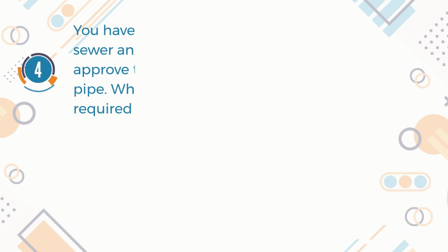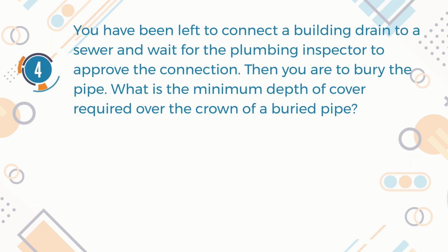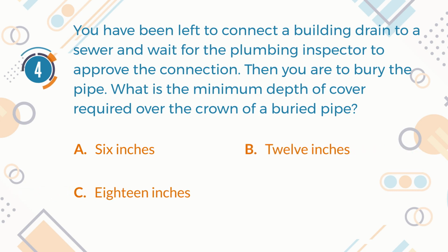Number 4. You have been left to connect a building drain to a sewer and wait for the plumbing inspector to approve the connection. Then you are to bury the pipe. What is the minimum depth of cover required over the crown of a buried pipe? A. 6 inches. B. 12 inches. C. 18 inches. D. 24 inches.